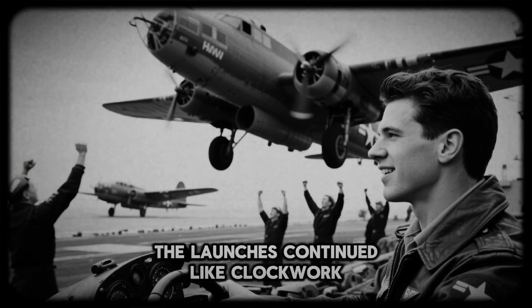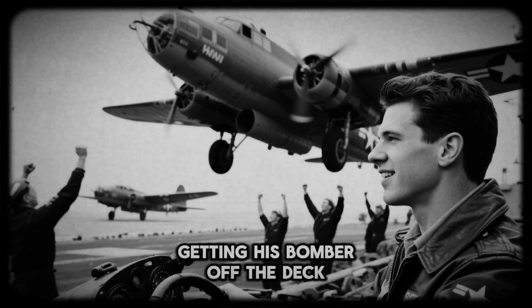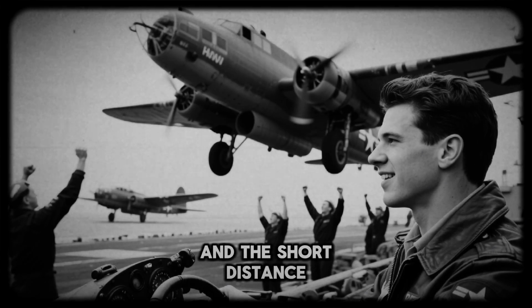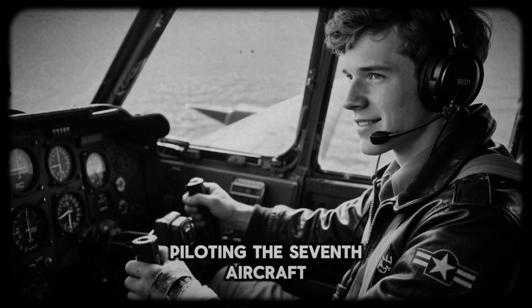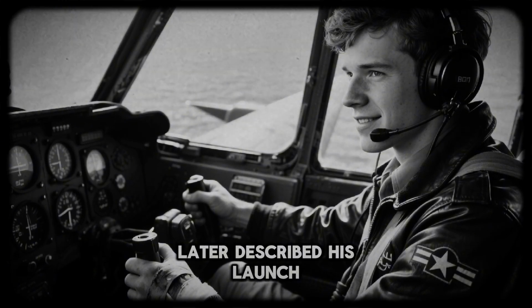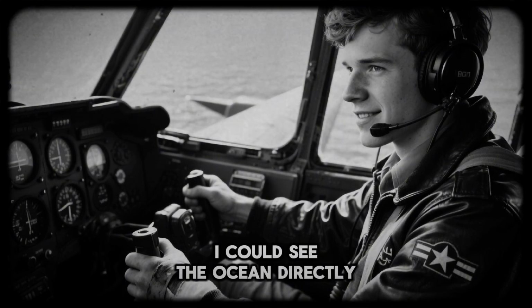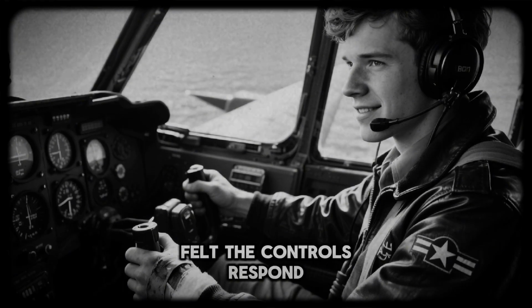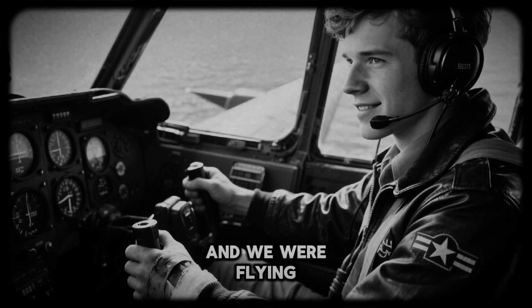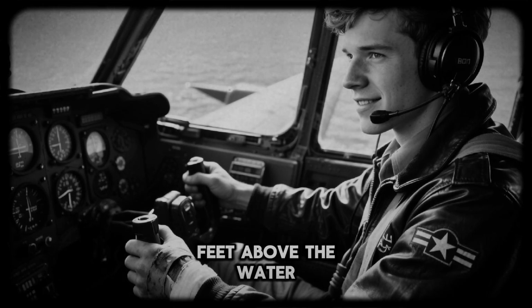The launches continued like clockwork, each pilot successfully getting his bomber off the deck despite the pitching and the short distance. Ted Lawson, piloting the 7th aircraft, later described his launch. "We seemed to hang in the air for an eternity. I could see the ocean directly ahead. I thought we were going in. Then I felt the lift, felt the controls respond, and we were flying. I didn't realize I'd been holding my breath until we were 200 feet above the water."